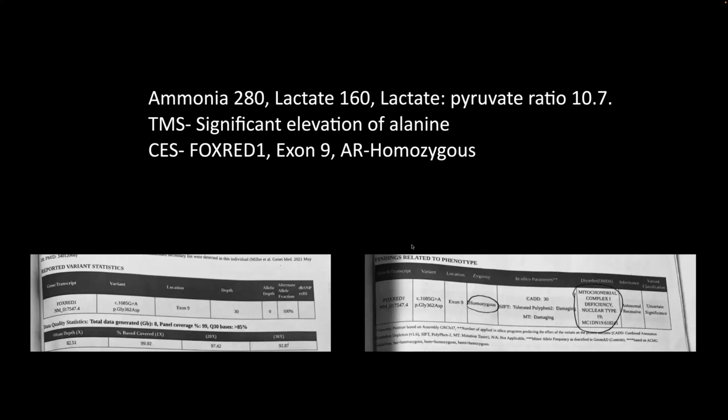So at day 3 of life, we had lactic acidosis, and then the investigations were done. Ammonia was elevated, lactate was elevated, lactate pyruvate ratio was elevated. The lactate was done in sequential events, and even in October last year it was done. It was at a higher range of around 85. TMS also showed significant elevation of alanine and acyl-carnitine levels.